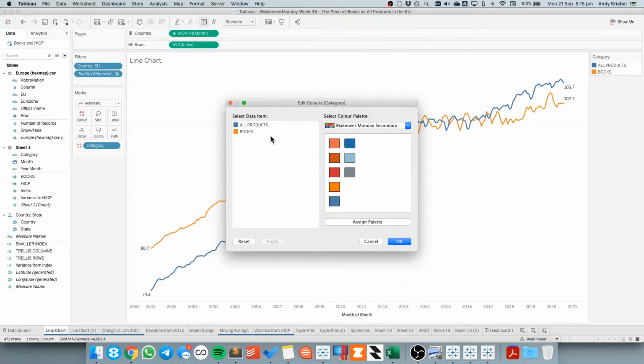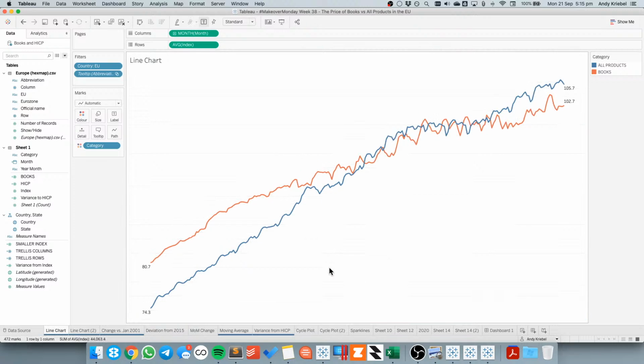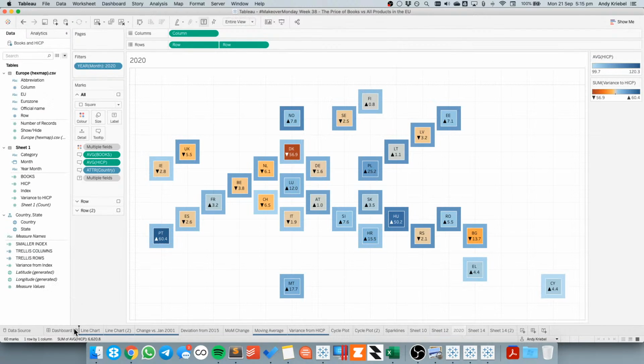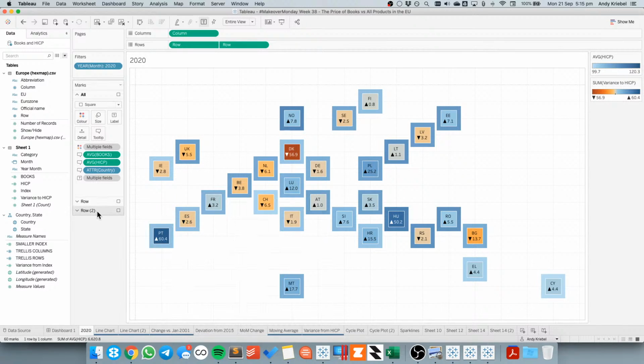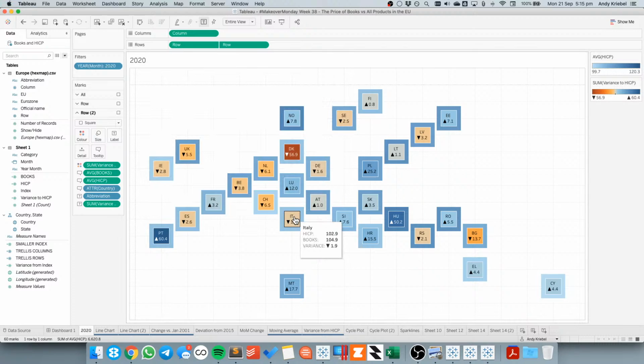Where's my color palette? There we go. All right, so now if I go back to my dashboard, oh no, I want my, what sheet was it, 2020. Okay, so what's annoying is that when I hover over this one, why is it not showing the tooltip, the abbreviation? It shows me the variance and everything, but it doesn't show me the tooltip. What the hell?